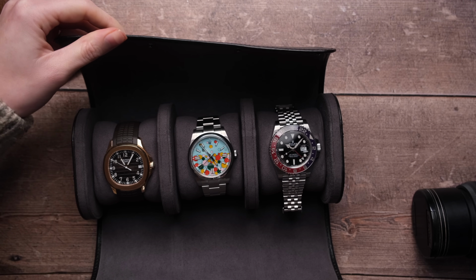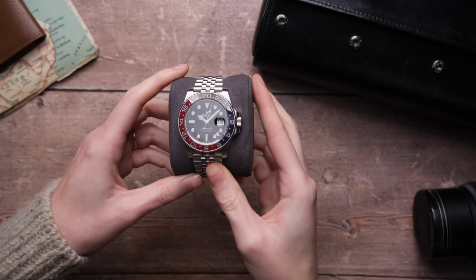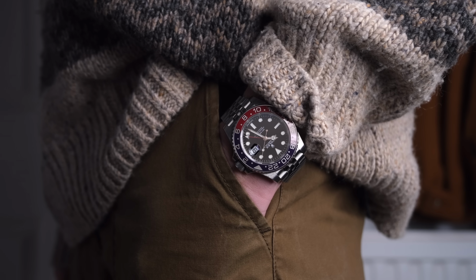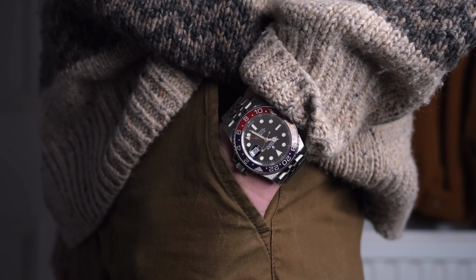But yeah, the Pepsi for me has just been so easy to choose and enjoyable to wear. Even though it's obnoxiously big, I kind of like that. The Jubilee bracelet is just so good, and I just feel happy whenever I wear it. I just love wearing this watch.